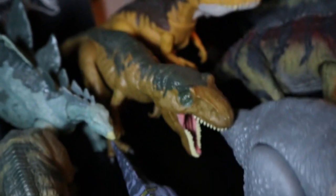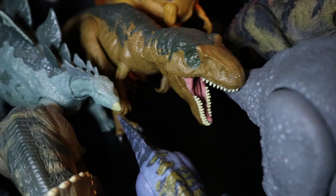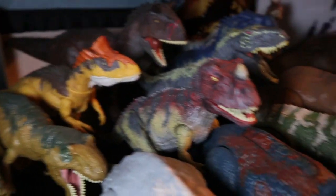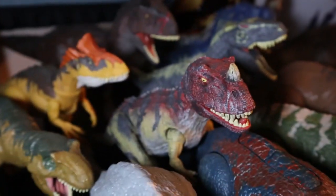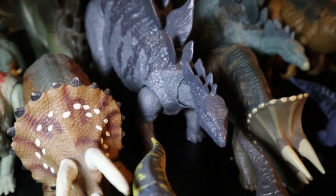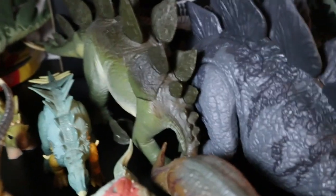Right back there, I have this Metriacanthosaurus. This is the first release, and he cannot stand at all. Half of these cannot stand. Same with my Tyrannosaurus. It looks so cool because, again, I did a repaint on him. Man, he cannot stand. Some stegosaurs. I love stegosaurs. They're awesome. I don't have a lot of these because they take up a lot of space with all their tails. There's one from the Lost World.